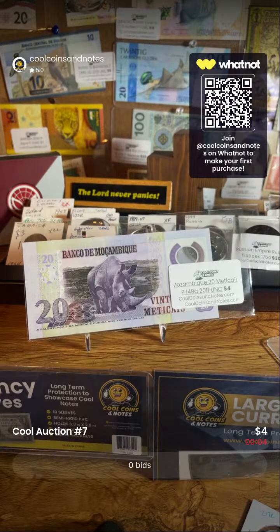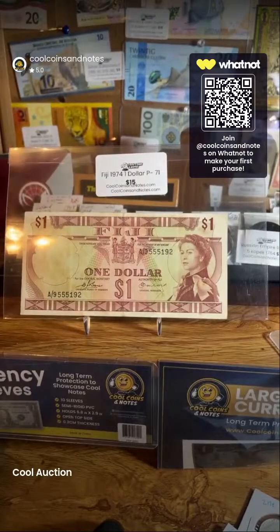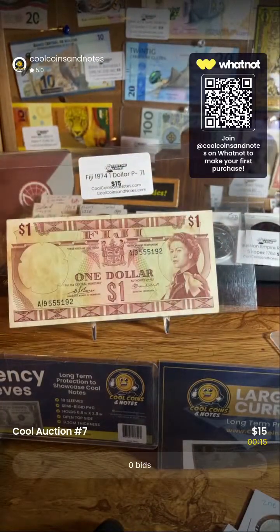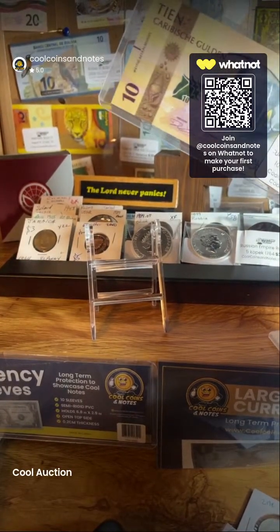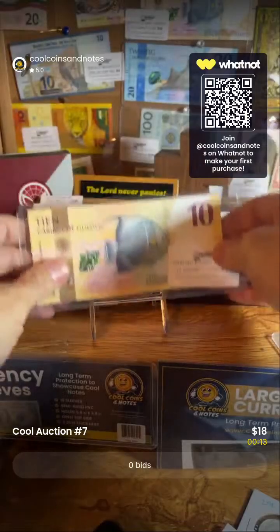Grab Pete. Hey, Pete. We have a few Mexicos. Here. Please see if you can find them. B finds everything, y'all. All right. Fiji, 1974, $1. Queen Elizabeth II. St. Martin, 10 Gulden, uncirculated. Beautiful note from 2025 this year.